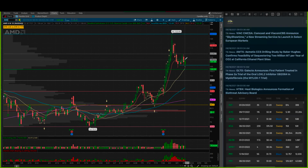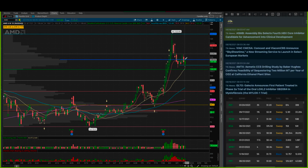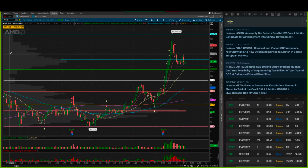At 108.60, I'm going to use this here. 108, maybe 108.70 is the look. So that's up through yesterday's high. That is the look I am looking for to go long in AMD. And I would take a look at the 110s in that.